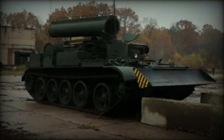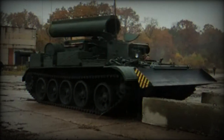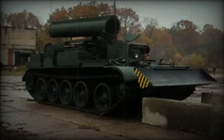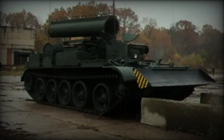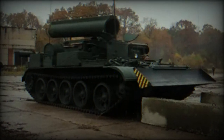VT-72 Armored Recovery Vehicle, ARV. The VT-72B is an armored engineering vehicle based on the T-72 tank chassis. It was manufactured in the late 1980s and early 1990s in the former Czechoslovakia. The primary role of the VT-72B is that of an armored recovery vehicle, ARV, which means it is designed to recover immobilized or damaged vehicles from the battlefield.